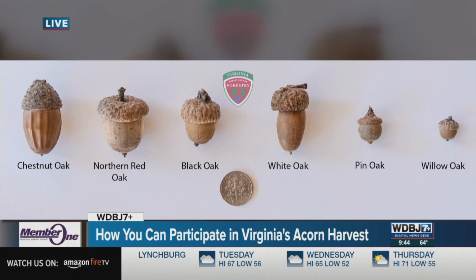So let's talk about collecting. Any tips or tricks, and is there any certain type of acorn that you're looking for? The main thing that I say is if you find an acorn, look to see what type of tree it's coming off of. And we don't want acorns that are mixing with each other.